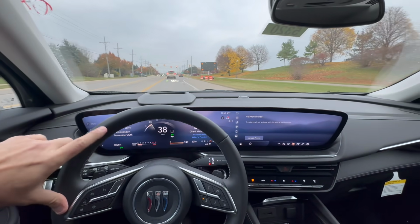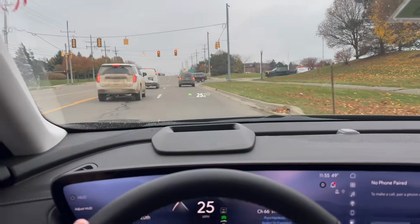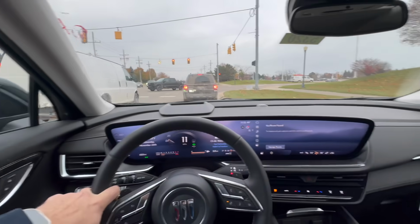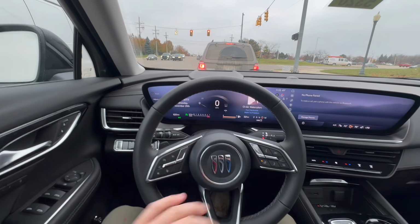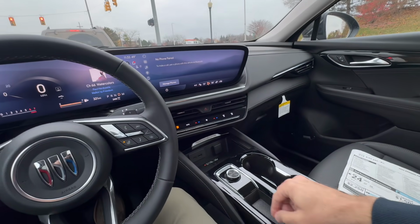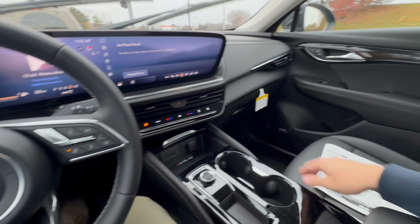All the gauges, interior instrumentation, I like it. The heads-up display is really good. I like that quite a bit. I like the layout of this interior. I mean, it feels really nice. All the materials, the soft touch on the doors, steering wheel controls, it feels very much General Motors like, just kind of the buttons and layout, but it's very comfortable. You can tell they're adding some uniqueness to like making it more sporty. You just kind of got to get used to it.